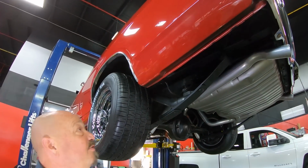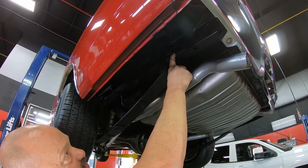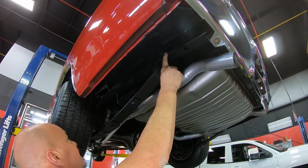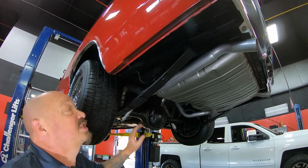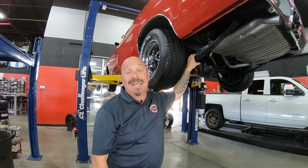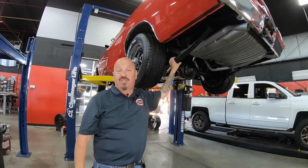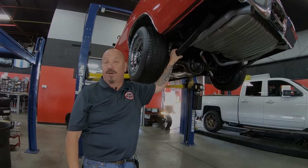That is beautiful. And of course, you always want to check out the frame back here. That's original too. Look how beautiful that is. This is one gorgeous car. Somebody took very, very good care of this car since 1969. Now let's get under the hood and check out that Super Cobra Jet motor.